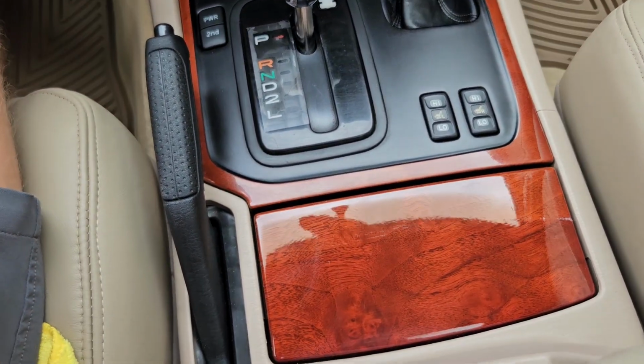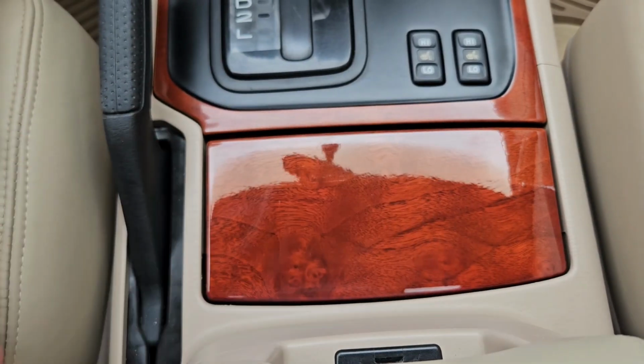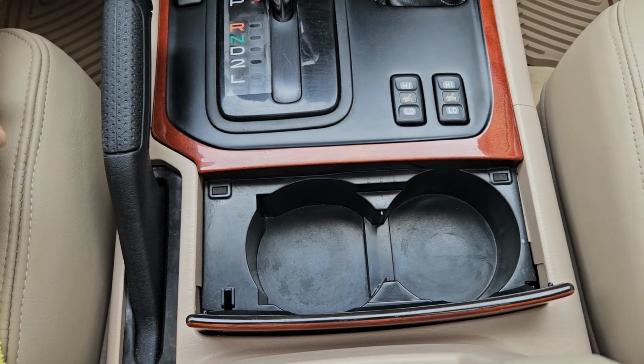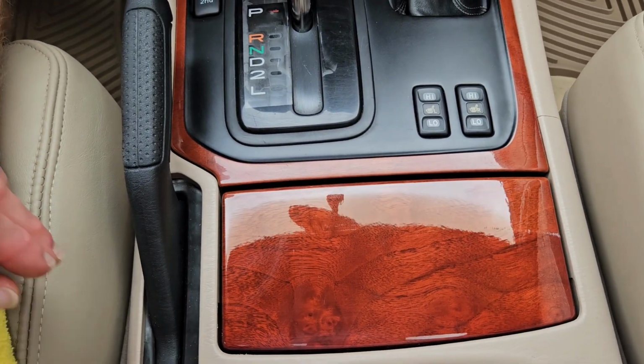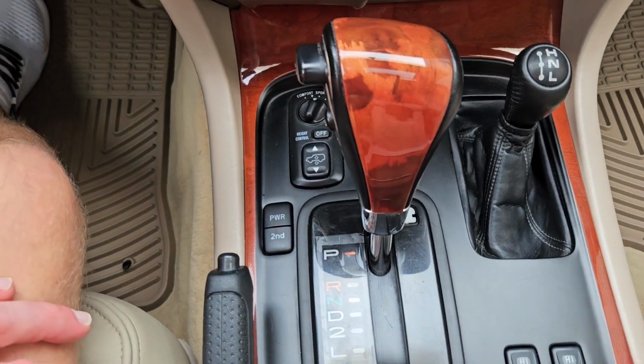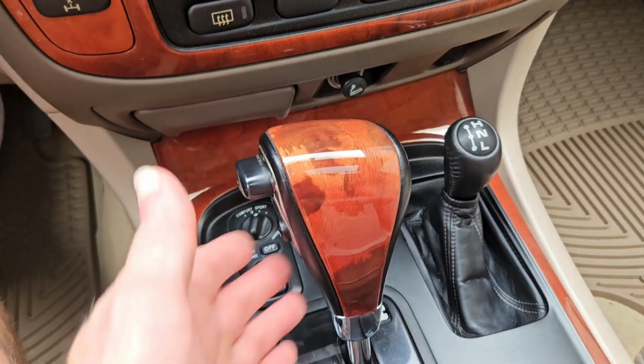Look how nice all of our wood grain looks. Do have the classic little line going on right here from when the door is open, but that's what we got. Outside of that, look how nice all of our tray looks here. Shift knob's still in great shape. This is back when they actually used to put real wood in these.